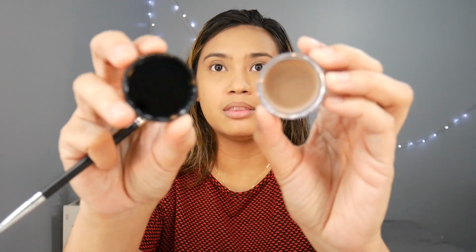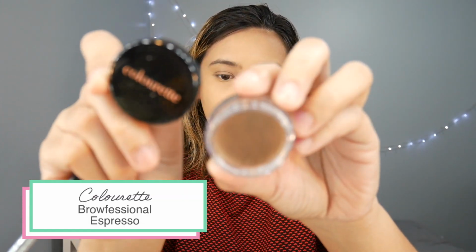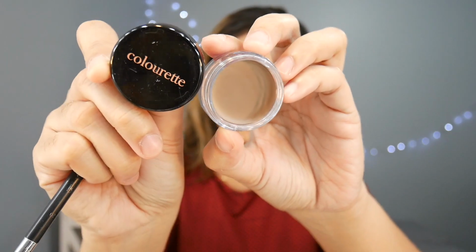And ito yung una natin gagamitin on our face or on my kilay. I don't usually fill in my kilay na pag nasa Zoom meeting ako, pero gusto kong itry ito, kasi marami na akong narinig na good reviews about this. And ayun yung itsura niya. So, from Colourette, Browfessional in the shade of Espresso, if it will focus.